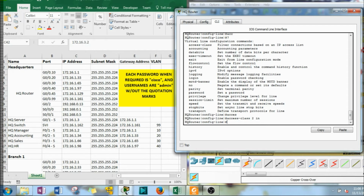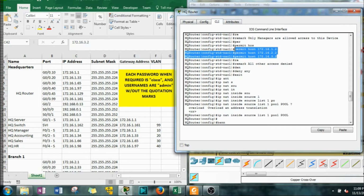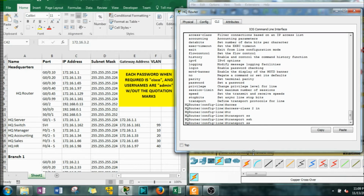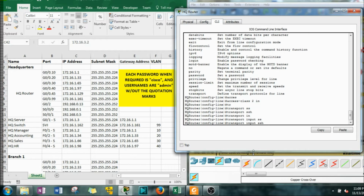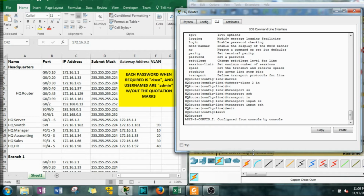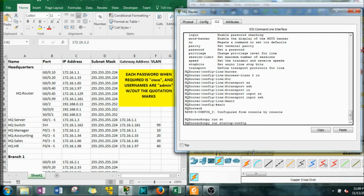Okay, that's done. Next, we want to make sure that only SSH traffic is allowed. So what we just did is we only allowed these. Where did I put them? We just said that only these IP addresses are allowed in, but we didn't tell them if it's Telnet or SSH. Now we need to do that. Transport input SSH, and then we hit enter. Okay, I think this one is completely done. Yeah, it is. So let's give our copy run start command.